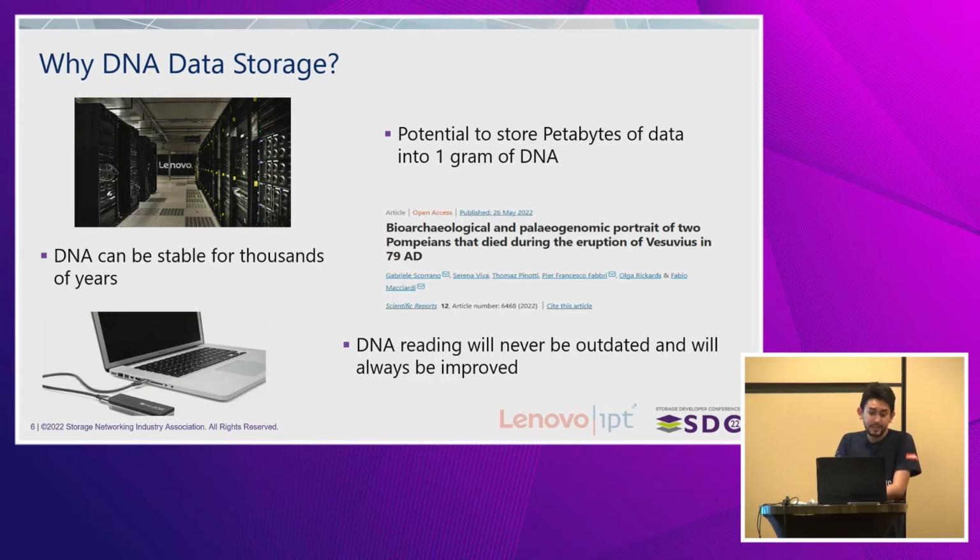On the other side, DNA may also be very stable along the years. So I brought this research article here as an example to show that this year, in 2022, researchers were able to recover the DNA from the remains of the victims of the Mount Vesuvius eruption that happened approximately 2,000 years ago. It is important to notice in this example that along all those 2,000 years, the DNA was not stored in proper conditions so it could remain stable. It was present in the remains. It was suffering very harsh conditions like an eruption, and the amount of DNA researchers were able to recover was enough to reconstruct the information they needed. So DNA can be a very stable possibility.